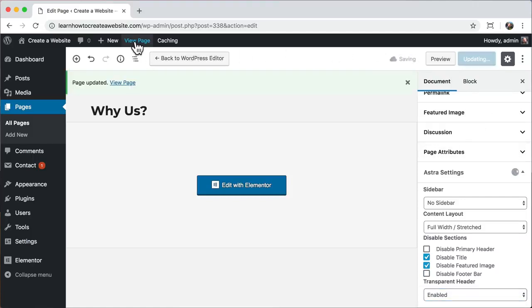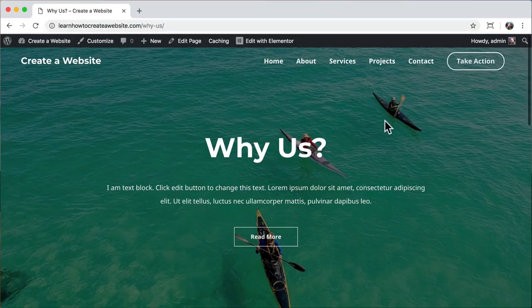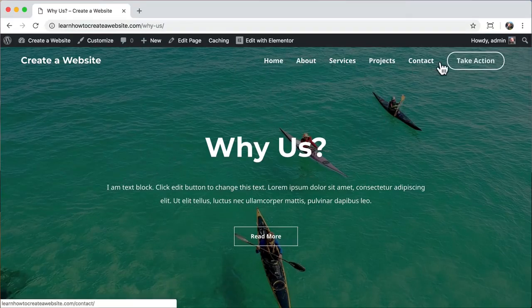But the problem is that we don't see this Why Us page in the navigation, and that's because we need to add it to the navigation. So we are done adding our new page, and the next section is to add it to the navigation.